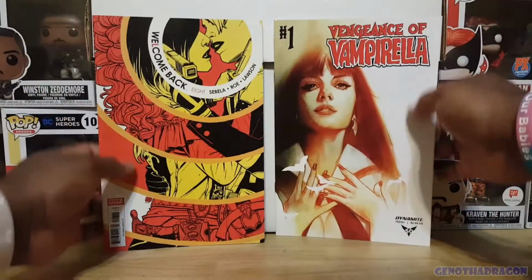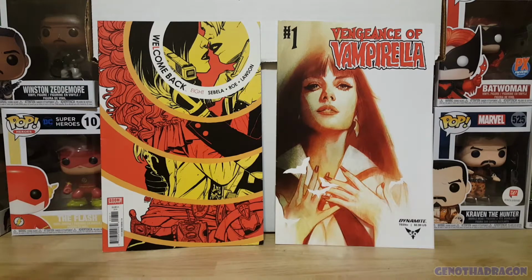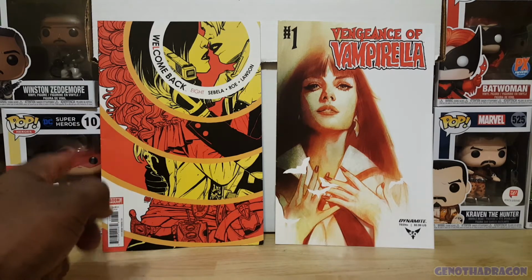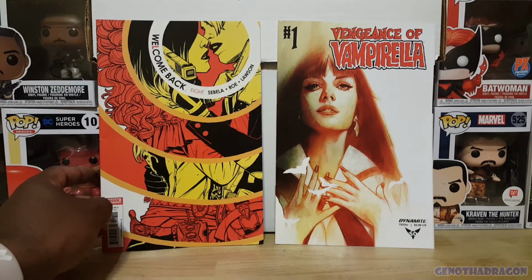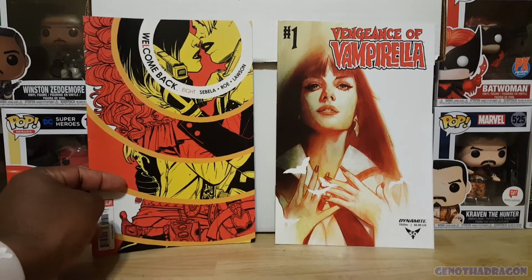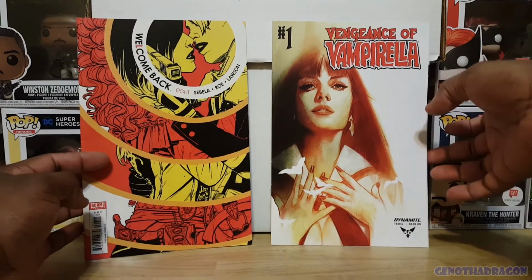Now let's get to the comics, and we have tons of books here. Let me just do 2 right off the bat. From Boom Studios, here is Welcome Back #8. I was just missing 1 or 2 issues of this. I think it's only 8 issues, but here's #8, and Vengeance of Vampirella #1.